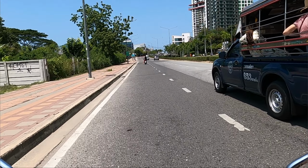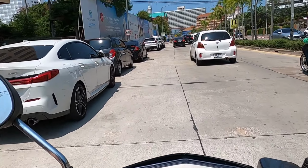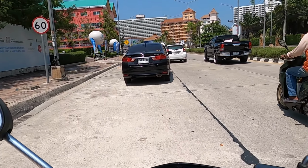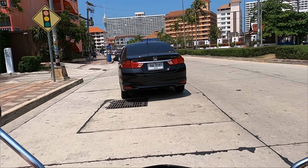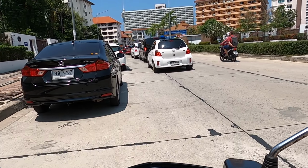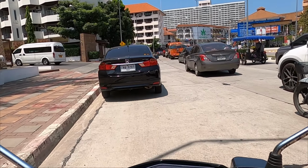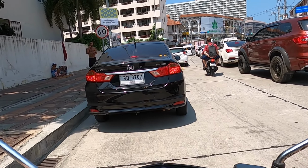So here we can see one of the Songtheaws that I just drove past, taking the new route. We are coming up to Pattaya Road again. You can see that because of the one-way roads, it's kind of busy here on this road now. It's always busy, but now even more crazy busy. So on the next intersection, the Songtheaws will go straight on and resume or reconnect with the old route and go back to Pattaya city center, and then they go to Dolphin Circle and take a left again to Pattaya Beach Road.